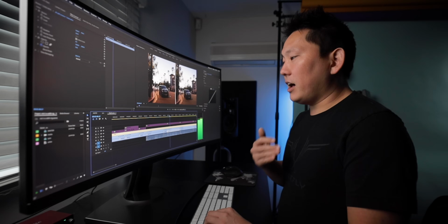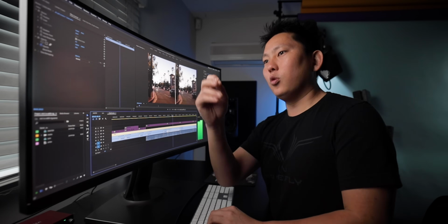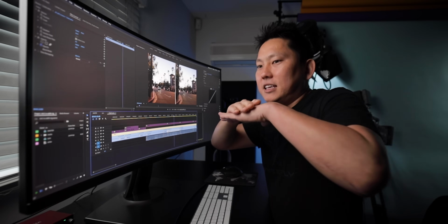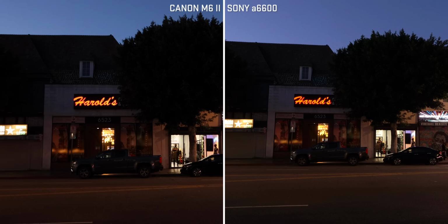So I find that a lot of the shots I actually wanted to overexpose the Canon a little bit, and the Sony you can kind of keep it in the middle because it will capture what's in those shadows. So like I said, with the Sony you're getting more dynamic range and also a sharper image. It's just overall better.